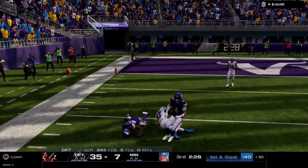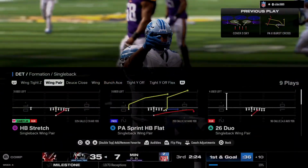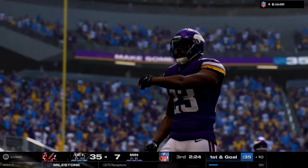That one's cut along the left sideline. And they can't stop him, but not until he's got a huge gain and a 1st down.